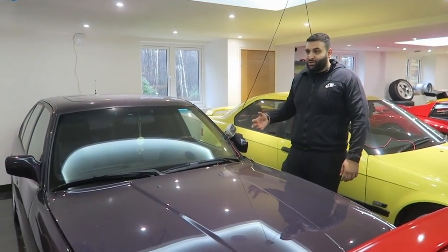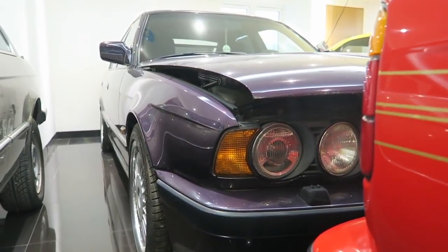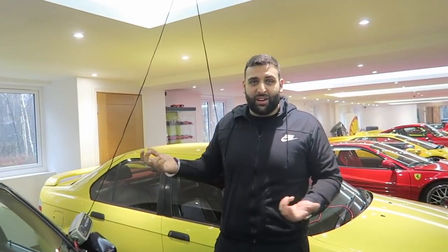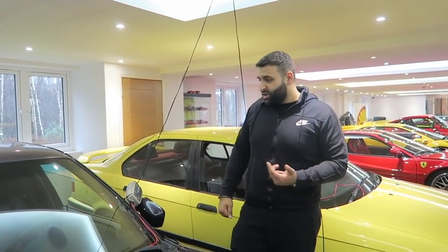It's not a crazy amount, but when you talk about how rare some of these cars are, I've never seen another 4-door Dakar M3 come up for sale. There's still been a few of these about. I was actually looking on mobile.de, which is a German eBay, auto trader type thing, one evening, and I see this come up real cheap in euros.